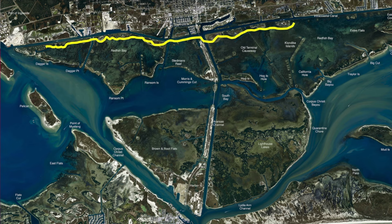Them schools are just kind of working back and forth, and you can kind of find the bait. You can post up on them, and you'll have schools of fish coming through. Redfish have been pretty plentiful right now.